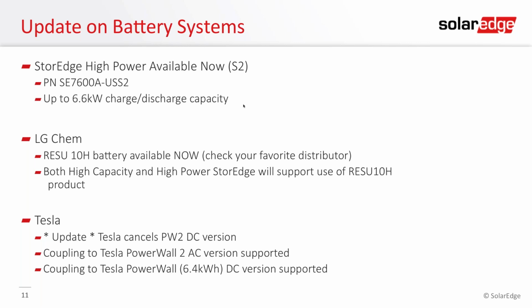And as we mentioned, the previous Powerwall version is continuing to be supported. Most of those have already been sold. Quite a few of them have been installed, but there are still a handful of them out there that have not gotten put on homes yet. So we're still seeing calls coming in for that product as well.